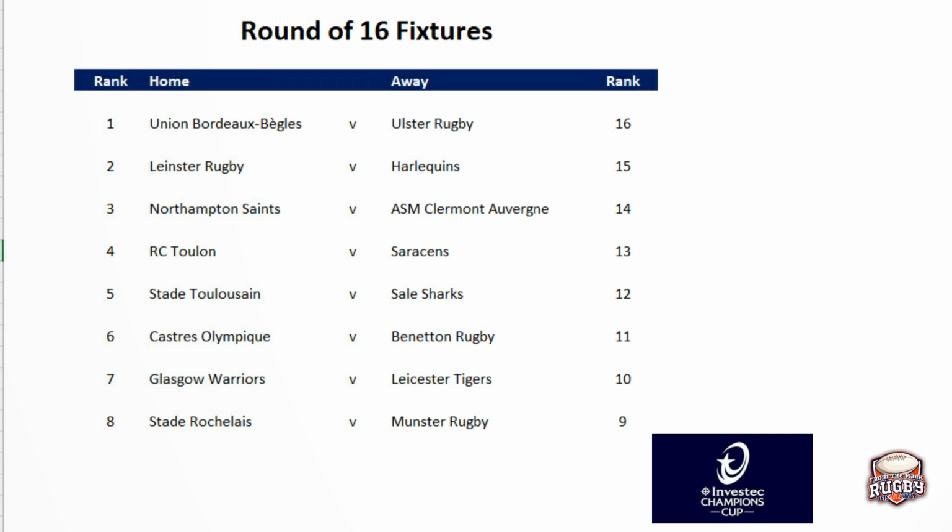Next, you have Toulouse versus Sale. So Toulouse, always a force in Europe. There's very rarely a poor Toulouse side in the Champions Cup. And going against a Sale Sharks team who will just see it as a shot to nothing, I think nobody will give them any chance at all of going over there and winning. I'm sure they'll give it their best shot, but most people will expect Toulouse to win that one comfortably.